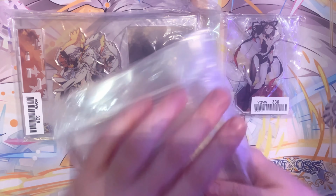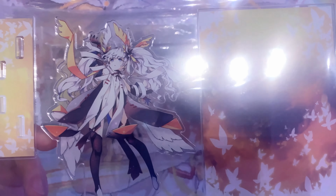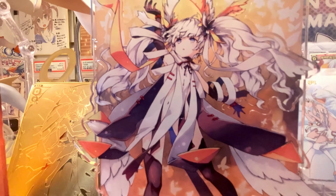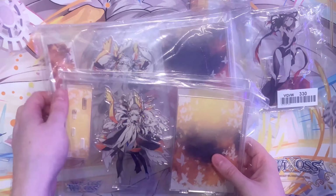I got 2 of each because when you take one out, I've had acrylics break on me, I drop them and they shatter. So I got 2, one for safekeeping and one for, you know, putting on display. This is inside the shrine. Love how the light comes through the back because it is made with that clear acrylic.